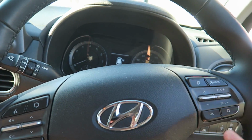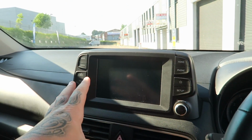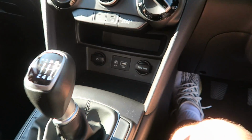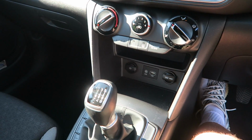You have buttons on the steering wheel, pretty self-explanatory for a new car these days. Big screen up here and USB, aux, all that sort of good stuff down here. Got another USB there as well. Pretty cool. And this is the 6-speed model as well. We will get this thing on the road in a minute, see what it's really like.